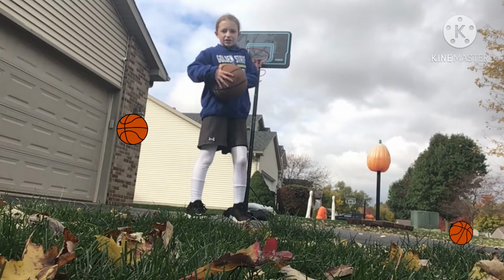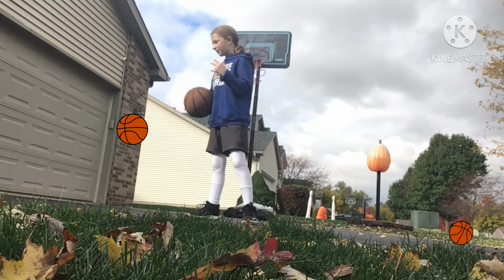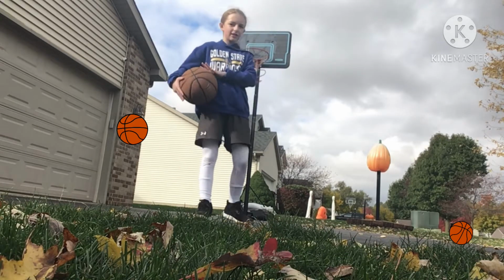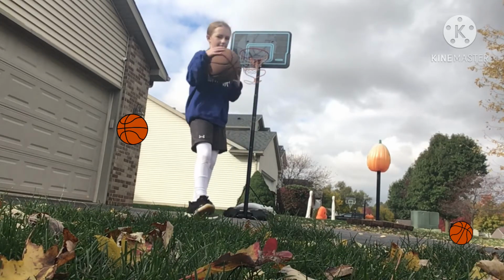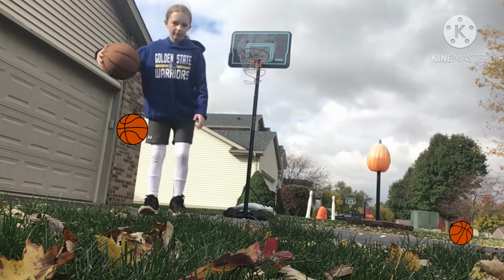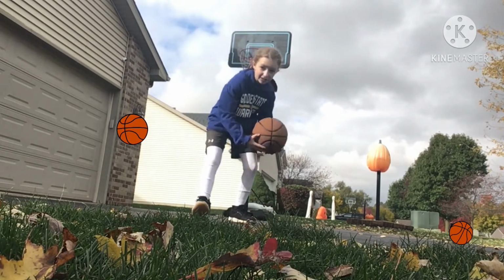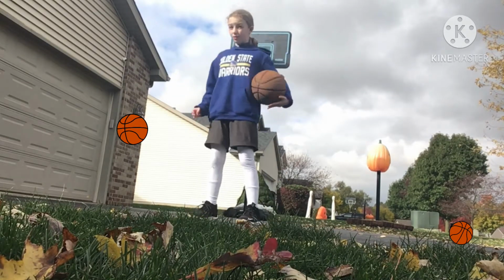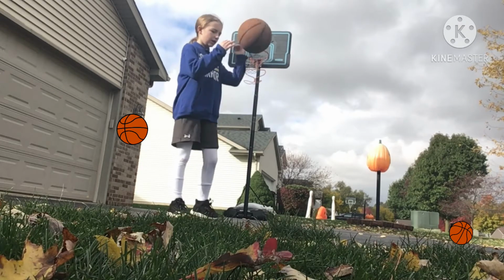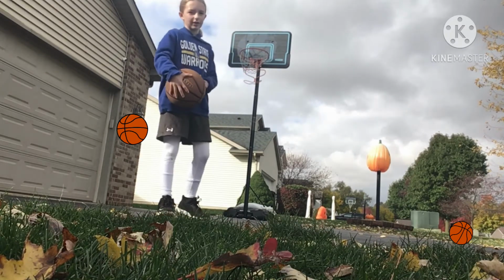Now it's time for catch and shoot. I've been shooting super bad today, but oh well. I do not have an assistant with me today, so I'm just going to go like that and then pop it up. We're probably going to do about 50 of those. I did 50 form shots, so we'll do 50 catch and shoot, and then we use the rest of the time for off the dribble, like I would usually do in a game.